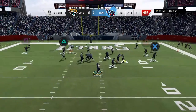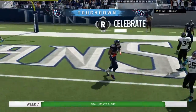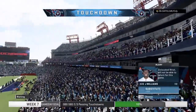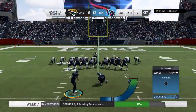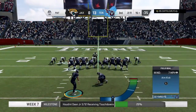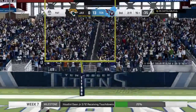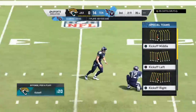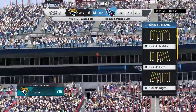They're going to look to throw. And into the end zone for a Tennessee touchdown. A 5-yard touchdown, and the Titans are able to extend their lead. PAT up and good by Rosas, and it's now 14-0. 14, Jaguars nothing.